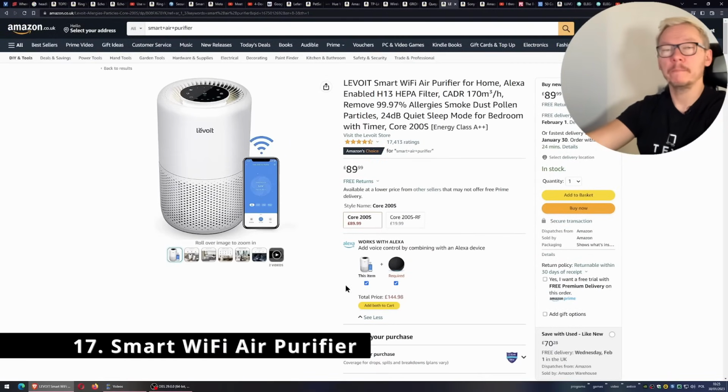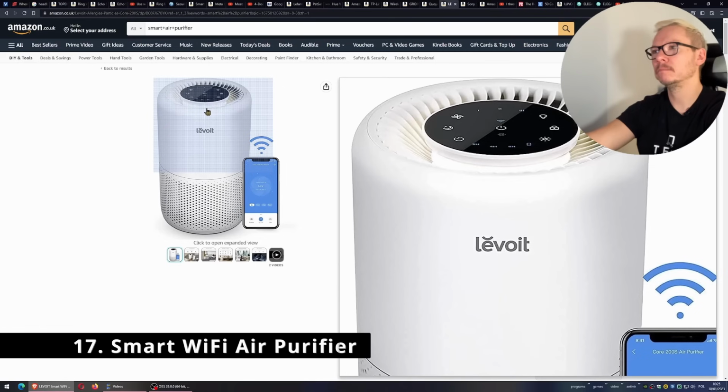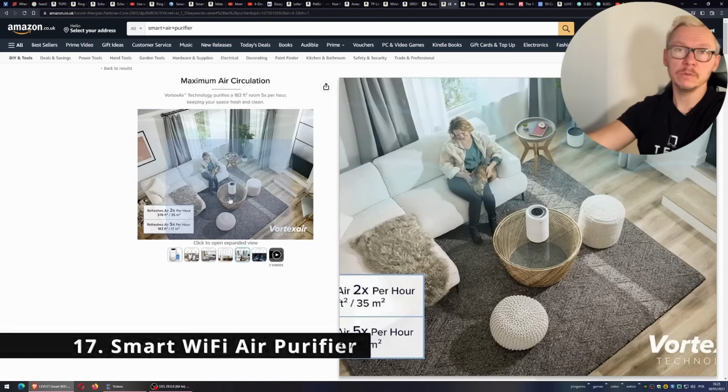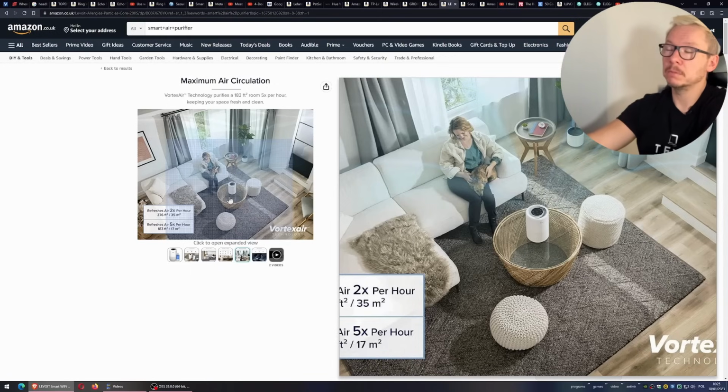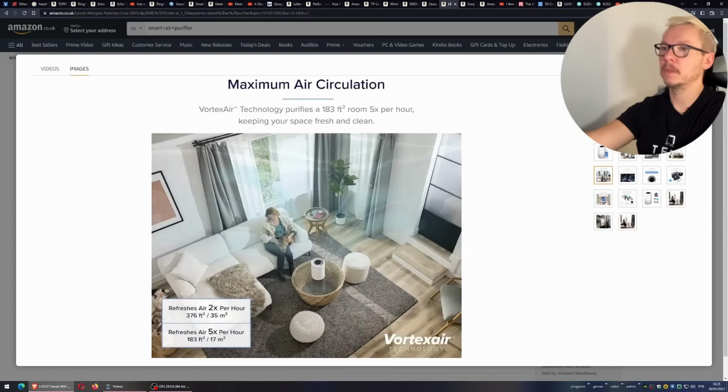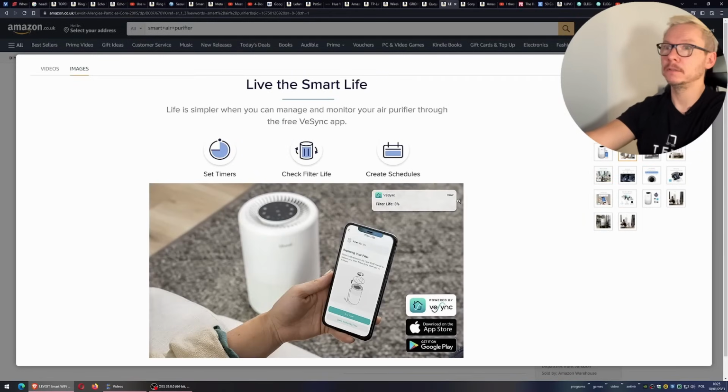Air purifier. Clean air in the house, especially when you have animals, maybe someone is smoking, or simply you just finished cooking and the whole house smells weird. Stuff like this can improve your air quality very fast. I have two devices like this in my house. They are simply great, so highly recommended.